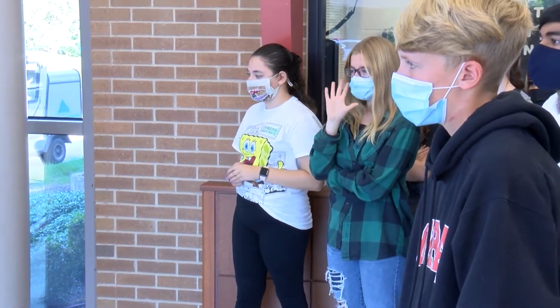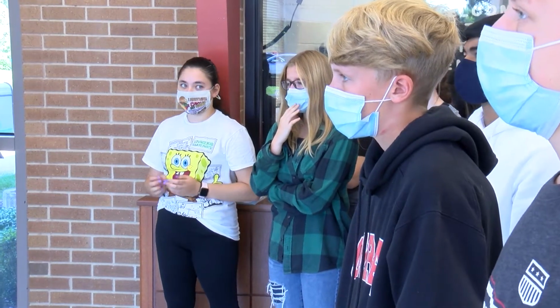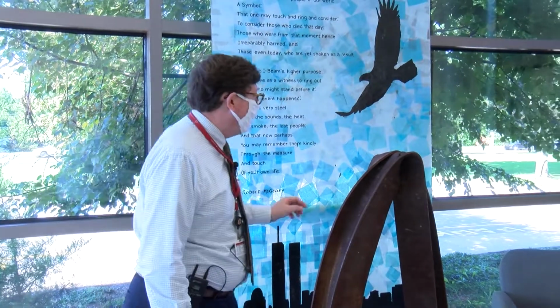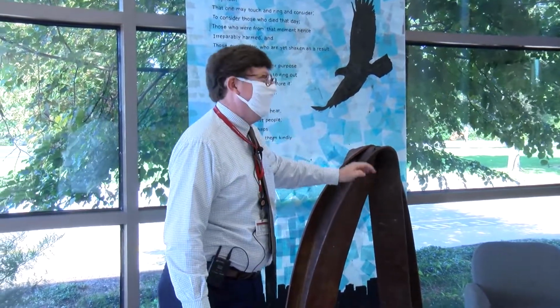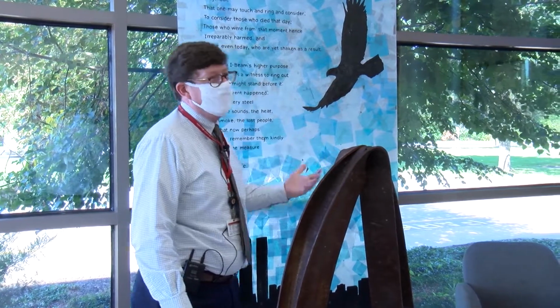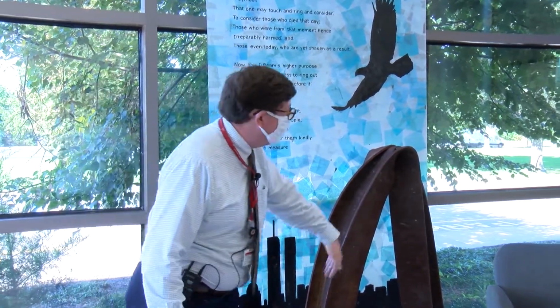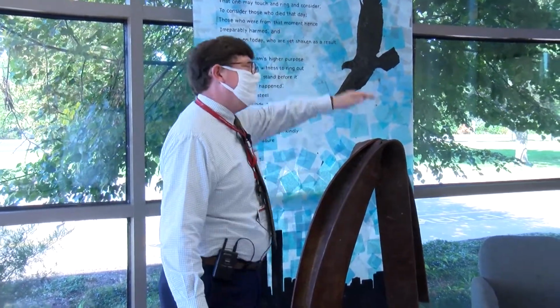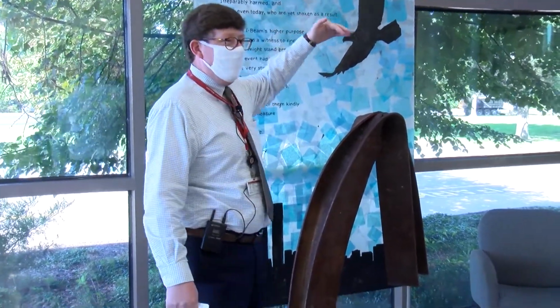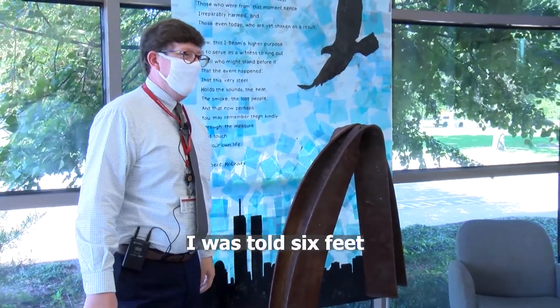Have you ever heard the saying, bent but not broken? Does that sound familiar to any of us? Bent but not broken. So the steel is bent, but notice, it didn't snap. It didn't break. So to him, there was significance there. Plus, if you stretch this out, any guesses about how tall this original beam was? I was told 6 feet, but it looks like 7.